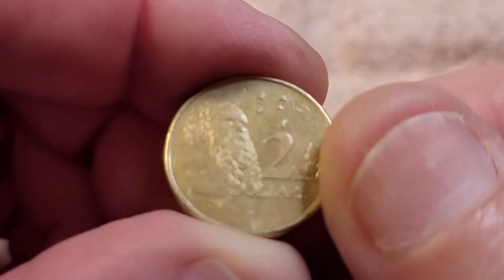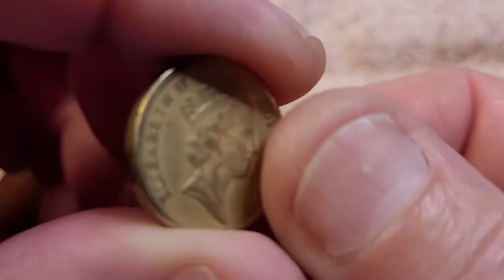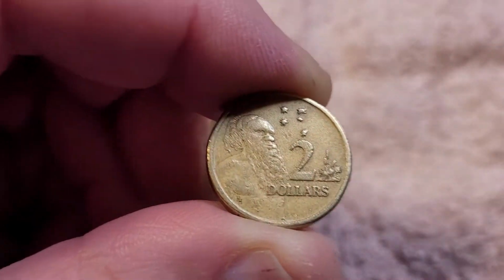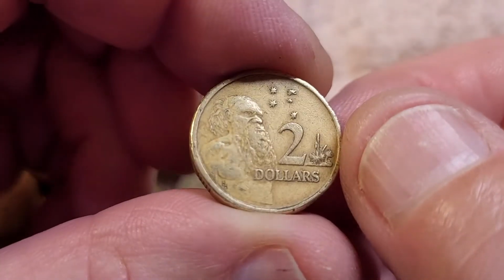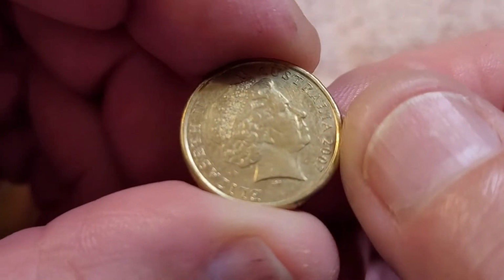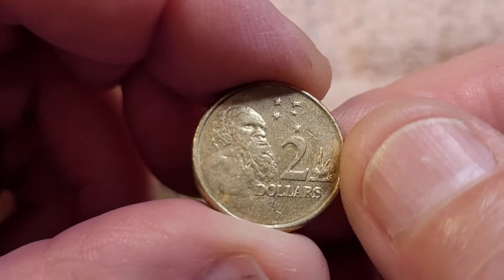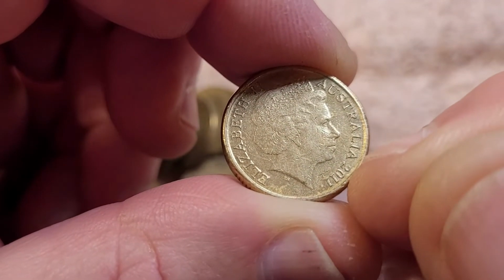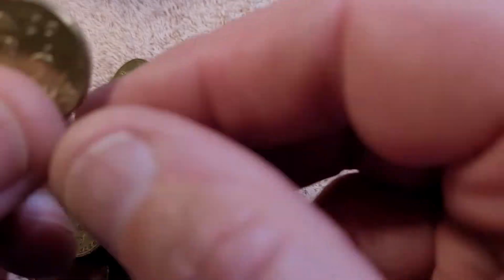Hard to find. 2010, we don't need. 1988, with the HH there, we don't need. Another 88, there are just millions of them. 2007, it's no good to us. There's a 2011. Do you believe it? We've found a number of these lately. Just over 1.8 million of these. Low mintage coin. Finding a few of them, that's really, really good. Great starter.